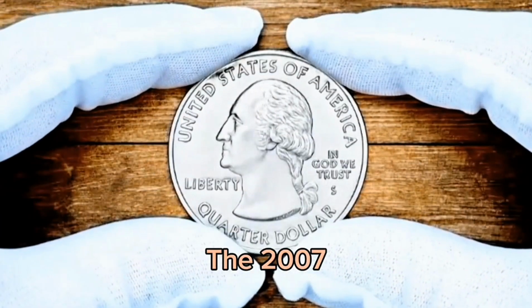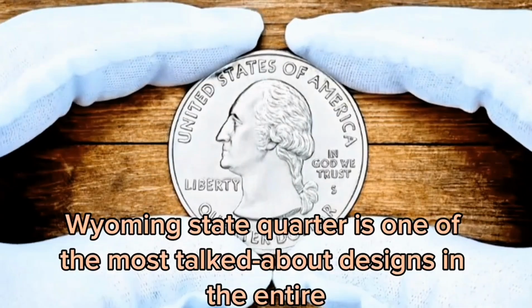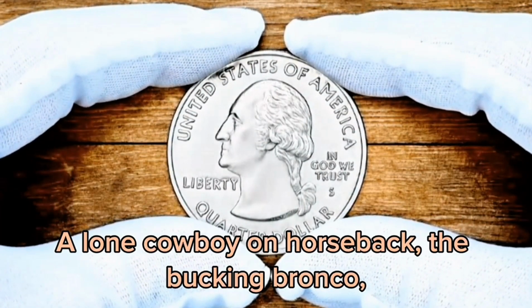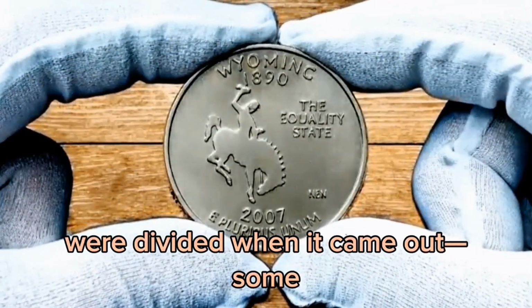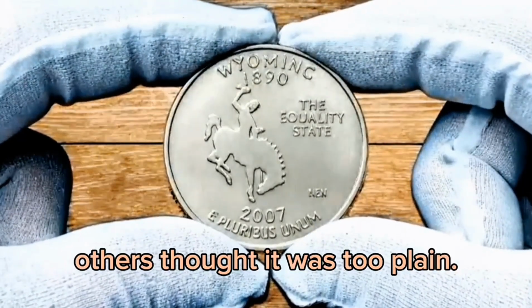The 2007 Wyoming State Quarter is one of the most talked about designs in the entire State Quarter series. A lone cowboy on horseback, the bucking bronco, and the simple word Wyoming. Collectors were divided when it came out. Some loved its bold simplicity. Others thought it was too plain.